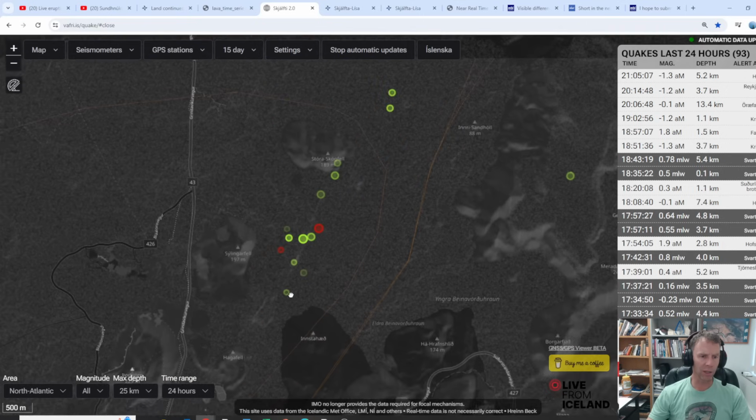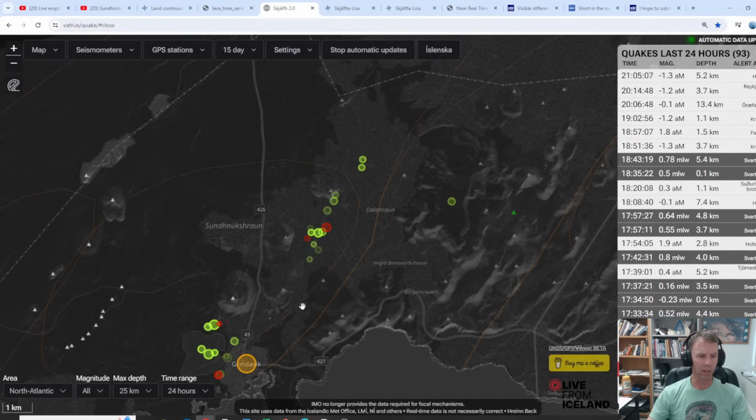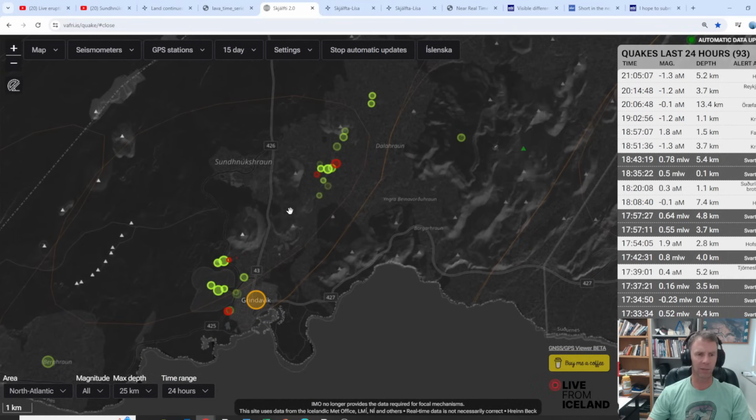Of course, back over here, these may be more related to the eruption itself, or possibly, again, some stress release as the magma chamber is pushing on and impinging on and causing stress to some of these rocks in these weak zones and reactivating some of these faults. So you can see a little bit of an uptick in earthquake activity over the past 24 hours.